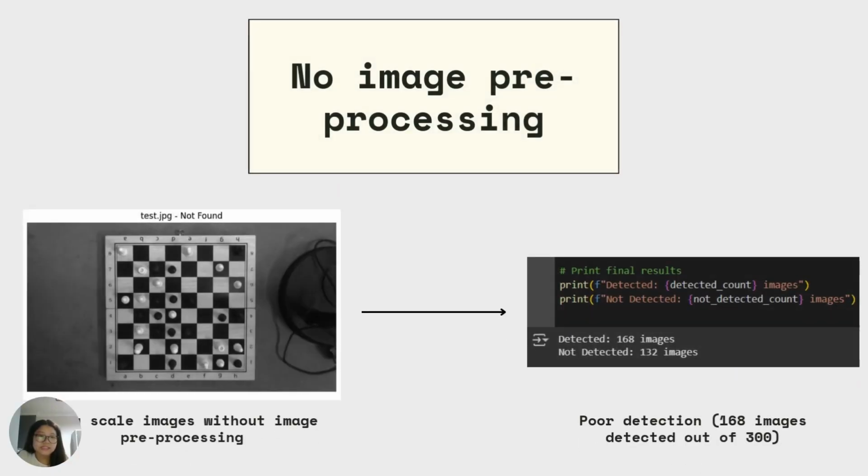In our first detection attempt, we directly applied cv2.findChessboardCorners on grayscale images without any modifications. And as you can see, the results were poor. Out of 300 images, only 168 were successfully detected.